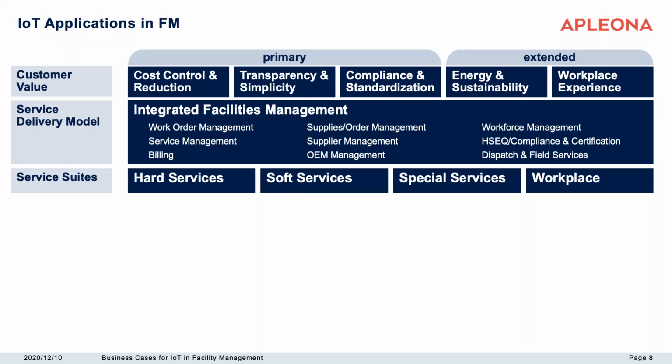The next big domain is that more and more customers are focused on workplace experience. So it's not just delivering your FM services as they are as individualized services, but repackaging them and bringing together things such as we'll do space management, we'll do meeting room management, and that becomes a part of our portfolio. So we have a suite of services that are simply focused on the workplace.